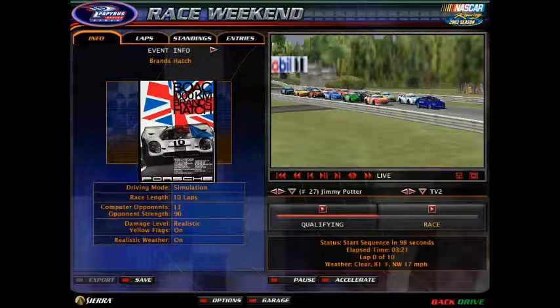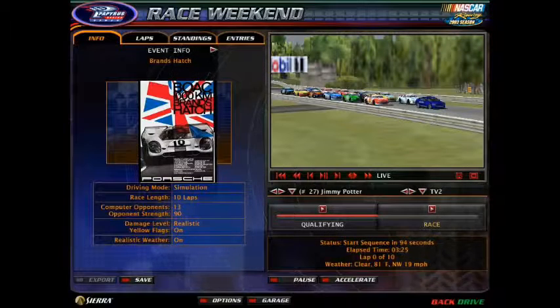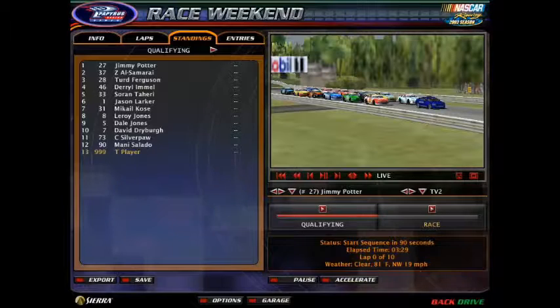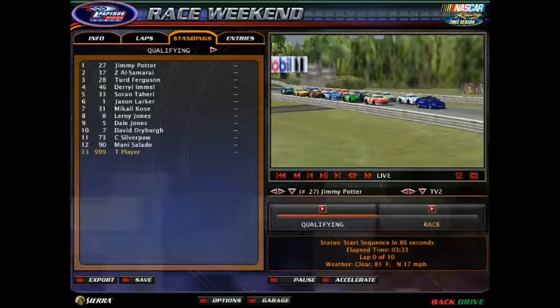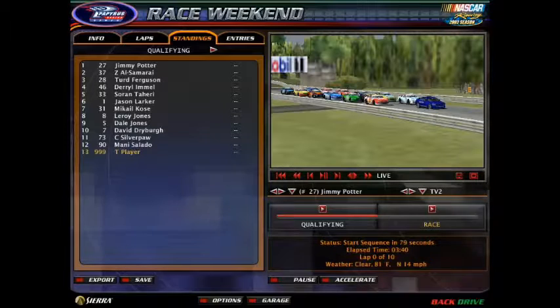We are at Brands Hatch for round 2 of the SCRL Sun Energy Whelen Euro Elite 2. The 27 car of Jimmy Potter with the green flags, and beside him is, ironically enough, Mazda race winner Zian Al Samari. I guess that's how you say your name.